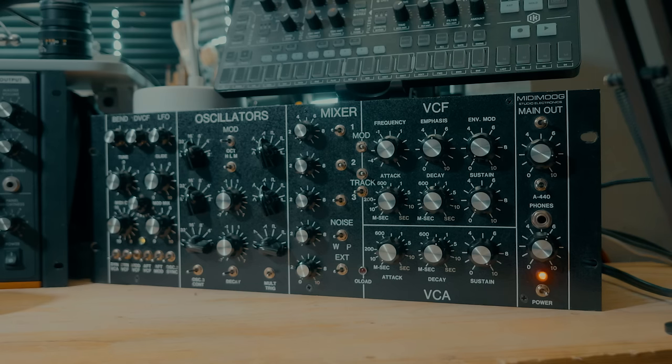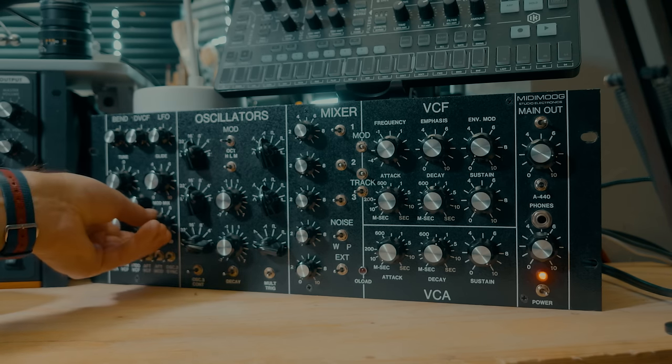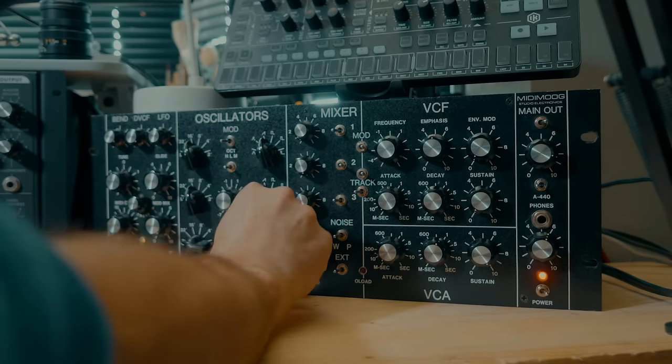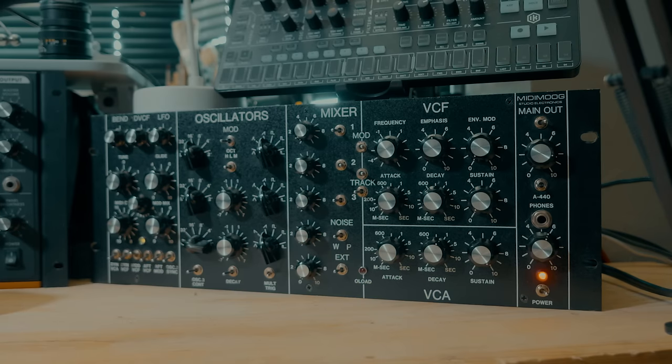For all sorts of interesting effects. Obviously with oscillator number 3 we've got a choice of waveform. We've got the triangle wave at the moment, but we could choose whatever waveform we want to. Let's choose sawtooth.